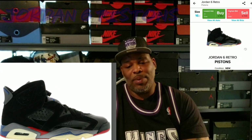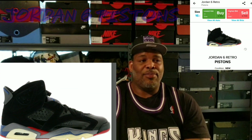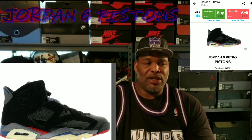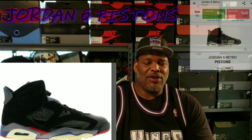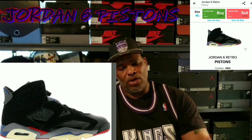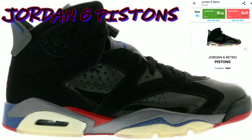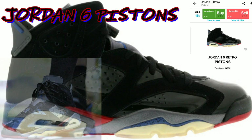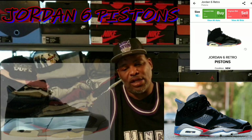Then you got the Jordan 6 Pistons. It looks like it's a predominantly black overall shoe, and a suede or a nubuck. I can't really tell because I'm just looking at photos. You got the white and red and blue on there. Well, not really white, but the blue to red. A little bit of dark gray, it looks like, too, on there. Milk or a clear sole. It could be looking milky because of the age of the shoe, I'm not quite sure.